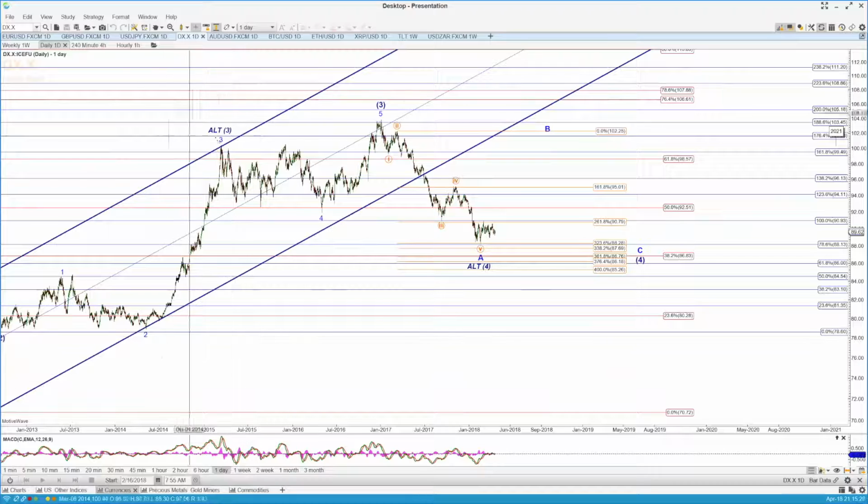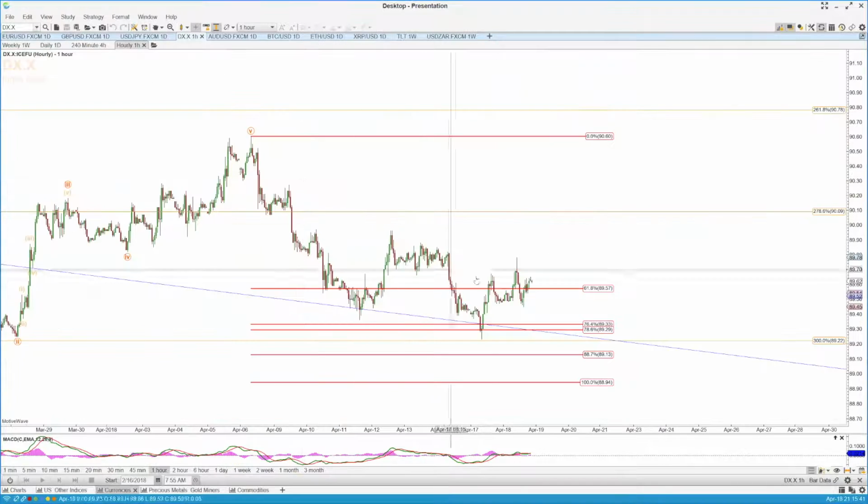Okay, coming over and looking at currencies, starting with the US dollar, still looking for this to break out to the upside and confirm that this A wave is in here. Otherwise, we can drop down one more time to this 86.76 level. And hourly chart, we held the fib yesterday. It's such a mess on a smaller time frame. Just watch 90.6 and 91 above us. We need to see those taken out strongly in the DXY.